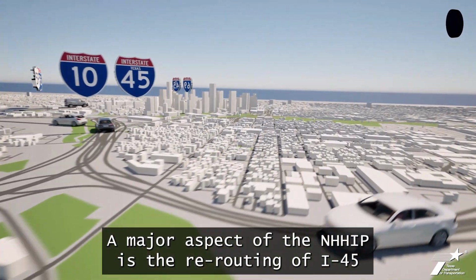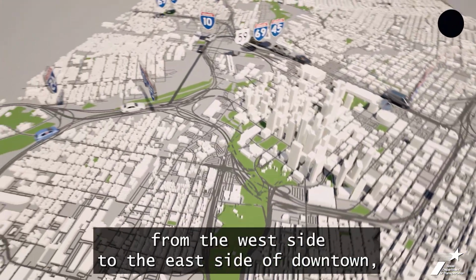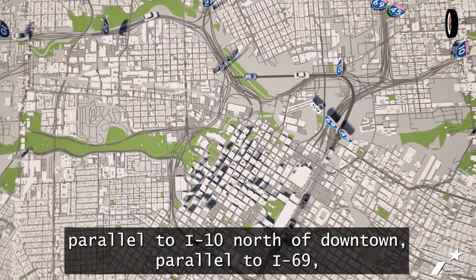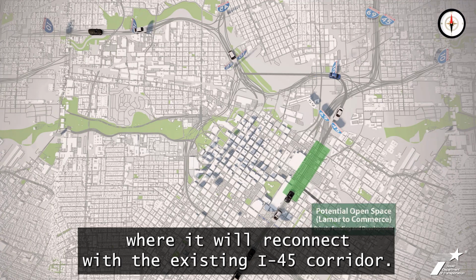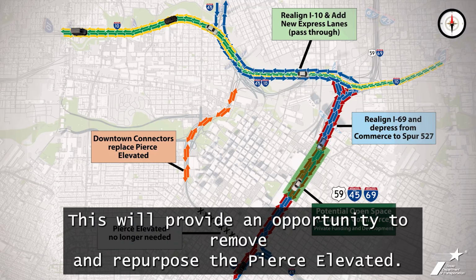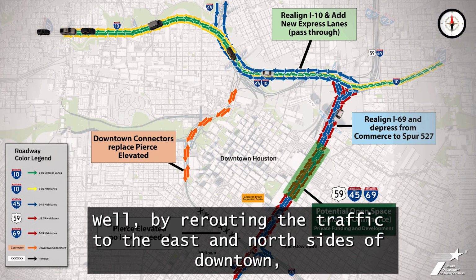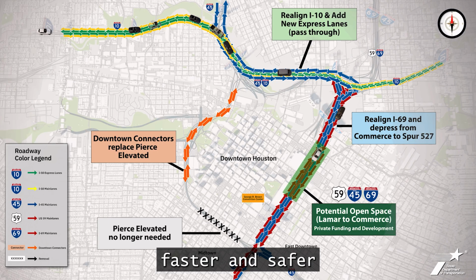A major aspect of the NHHIP is the rerouting of I-45 from the west side to the east side of downtown, parallel to I-10 north of downtown, parallel to I-69, where it will reconnect with the existing I-45 corridor. This will provide an opportunity to remove and repurpose the Pierce Elevated. So what does this mean for you? Well, by rerouting the traffic to the east and north sides of downtown, your traffic will flow more smoothly, making your commute between interstates faster and safer.